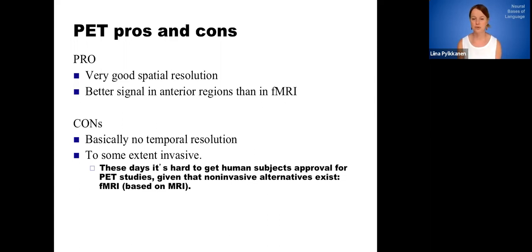And I didn't mention the earlier point here. So also, basically no useful temporal resolution. So you just get spatial information. And so next we'll talk about fMRI.